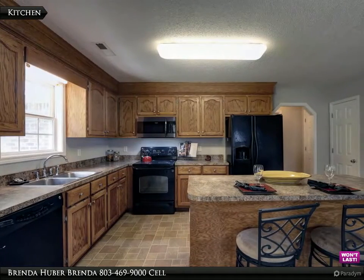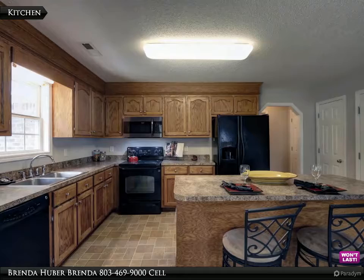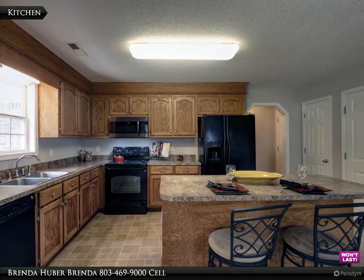The kitchen offers an island breakfast bar, appliances that include a dishwasher, range, microwave, refrigerator, a pantry, and Formica countertops.